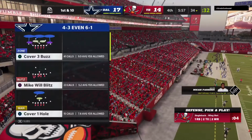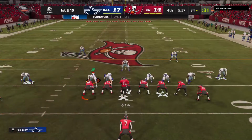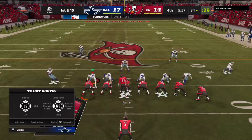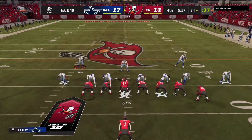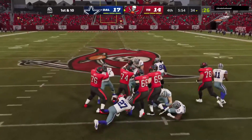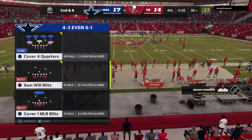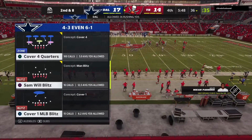Absolutely. Nursing that slim lead here in the fourth, a costly turnover. The Tampa offense ready to get their drive started. What a big fourth quarter fumble recovery a moment ago, and now they are set up with a chance to take the lead. And nothing much materializing there on the first down run. He'll get a couple and that's it.